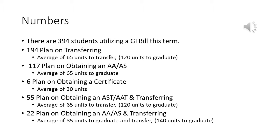At this point in time, I'm also going to observe that we are going to neglect a certificate from here on, because if you have 36 months to complete an education and your goal is to get a certificate, that's more than enough time to get one. And our goal here is to figure out how to stretch out the time to get everything else. Now, to obtain an AAS or getting an AST and transferring is approximately 65 units at a community college, 120 units altogether for the basic requirements, and then 85 for obtaining an associate's degree and being transfer ready. Those are the numbers we're working with.